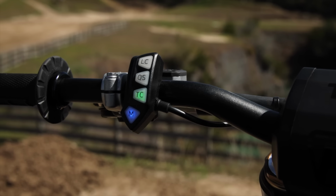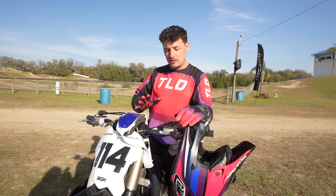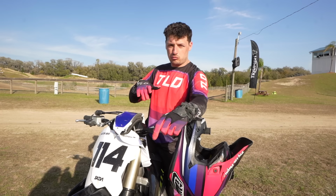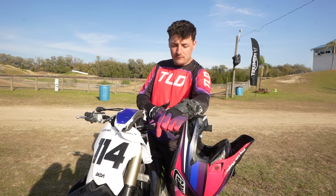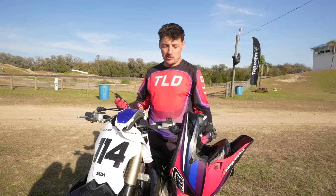Traction control, again, really good feature for a lot of riders and on different conditions to help with the rear end grip. But there's a couple bits on the track where I found I was needing the back end to slide in order to ride the lines I wanted to ride, and it would kind of stop that. So I'm not saying it's a bad feature, it's definitely very good. I've just never personally been a big fan of traction control in general.